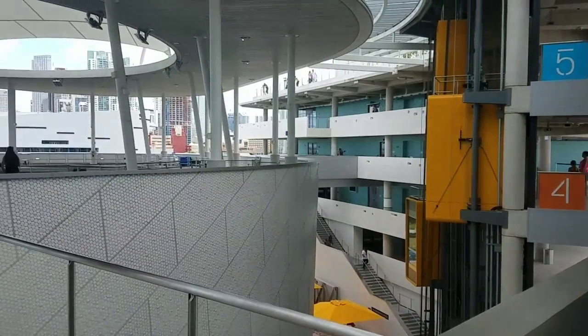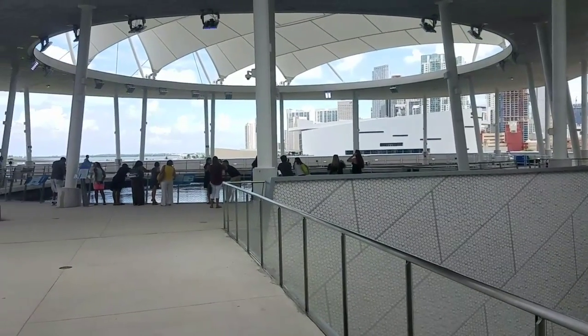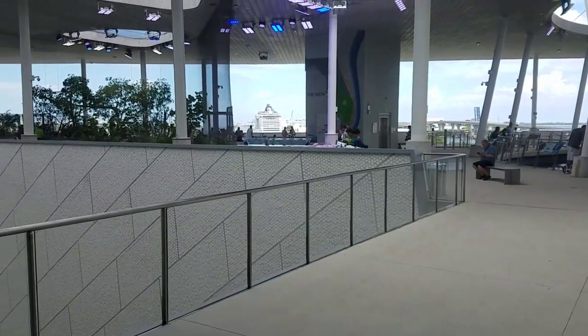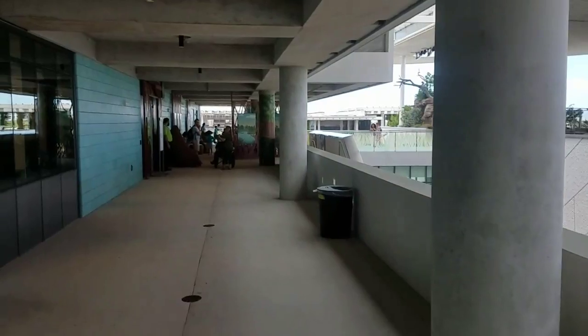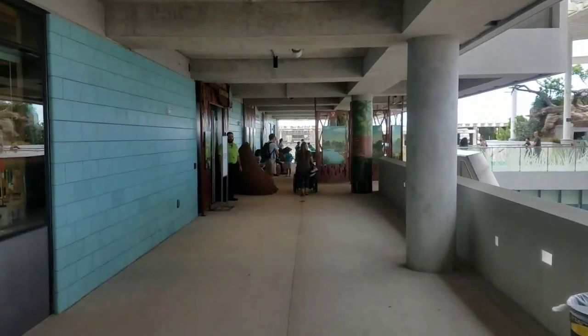Okay, so we just came from the elevators over there, and you can see that's the American Airlines Arena. We are now on the fourth floor, and the view up here is unbelievable. We're gonna get a closer look in a minute. Just getting some catwalks over here. You can see the Port of Miami. That's a cruise ship right there. And they have some things to see here. This is the science lab we're walking over to. So we're gonna go get a closer look.